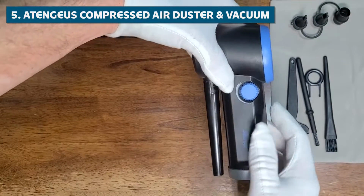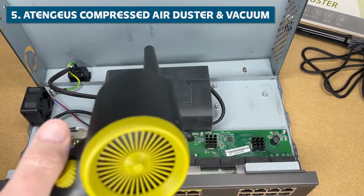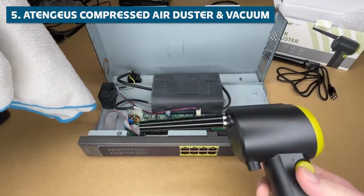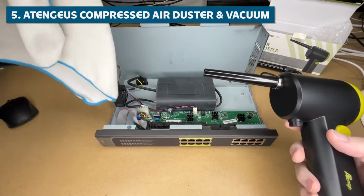In terms of design, the Atenas compressed air duster and vacuum features a slim ergonomic shape that's easy to grip and hold even when cleaning at odd angles. The easy access finger switch makes powering on either the duster or vacuum a breeze.